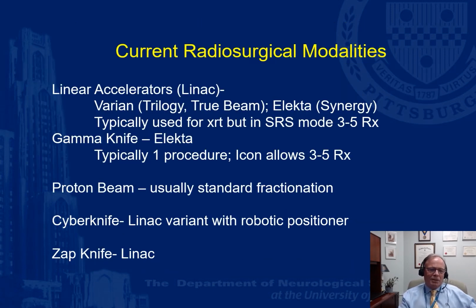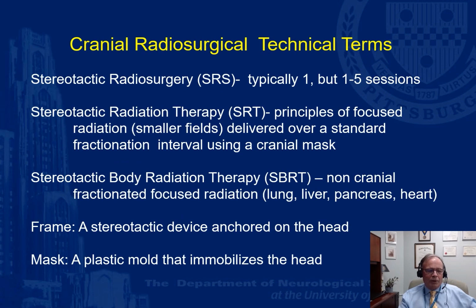I think it's important to understand that radiosurgical modalities in the current generation include linear accelerators with various manufacturers, the Gamma Knife unit now in its sixth generation, proton beam units, which are increasing in numbers and usually use standard fractionation for delivery of radiation, CyberKnife and Zap-X, both Linac variants used to deliver radiation in a radiosurgical principle.